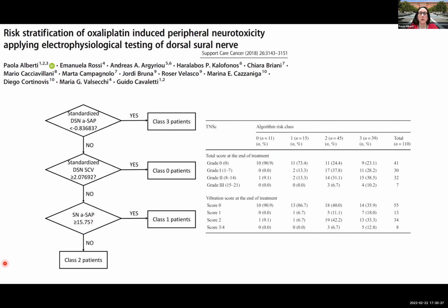In a study performed on colorectal cancer patients administered with oxaliplatin, we actually demonstrated that if you run monitoring of the dorsal sural nerve conduction study before and at mid-treatment, you are able to predict if the patient is developing neuropathy at the end of treatment and how severe this neuropathy will be. So it's a powerful tool.